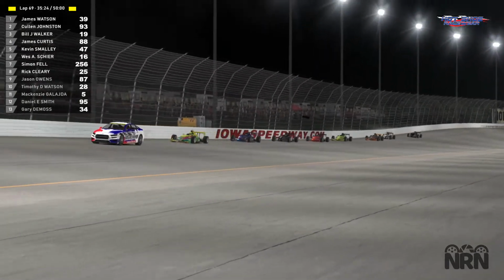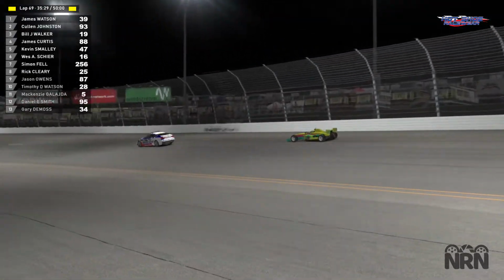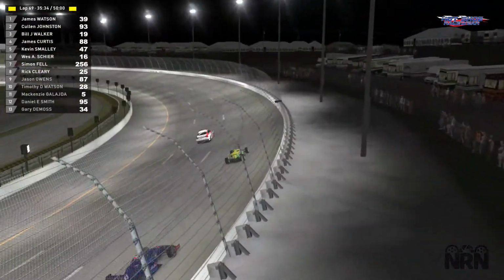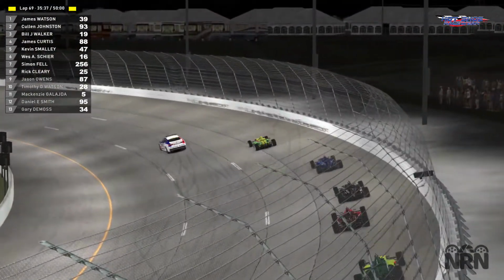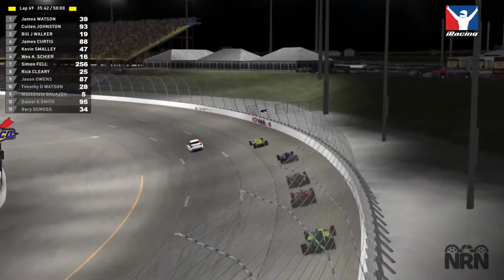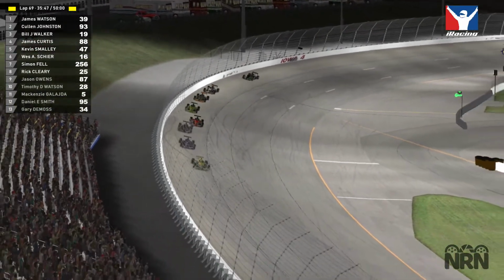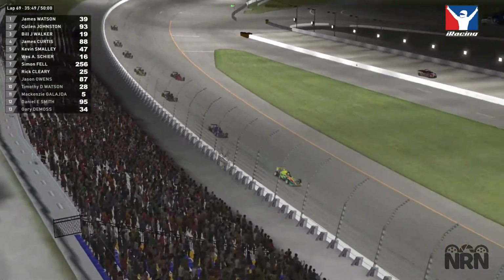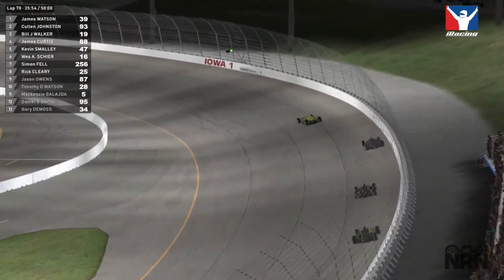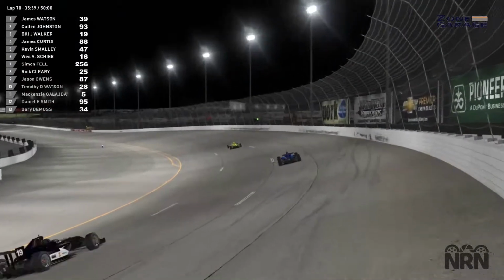James Watson going to be your race leader on the restart. Cullen Johnston, Bill Walker, James Curtis, Kevin Smalley, the top 5. Wes Shire goes from leading this race to running back in the 6th position. Simon Fell runs 7th. Those are going to be the 7 cars on the lead lap of this race. So James Watson will restart as the race leader. Green flag back in the air. Watson going to jump out to a half-second lead by turn number 1 over Cullen Johnston and Bill Walker.